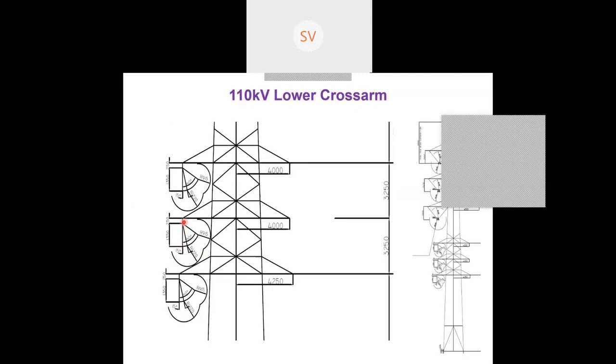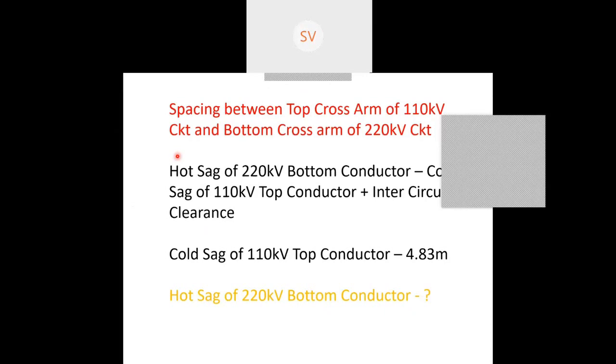In a similar way, we arrive at the middle cross arm and top cross arm of the bottom circuit, the 110 kV bottom circuit. After that, the spacing between the two circuits: now we have reached the top conductor of the 110 kV bottom circuit. Then the clearance between the top conductor of 110 kV and the bottom conductor of 220 kV. What is the standard? Between the two circuits, 220 and 110 kV, the inter-circuit clearance shall be 4.58 meter. So we have to maintain 4.58 between the top conductor of 110 kV and the bottom conductor of 220 kV.